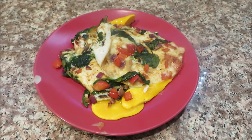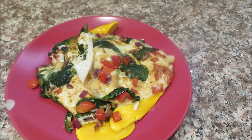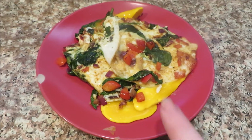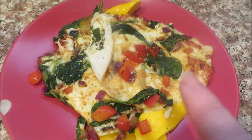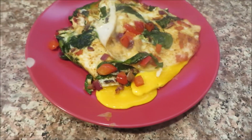I know you're supposed to have veggies on the side. We just were late, so we quick ate it, but I threw in some spinach and the leftover peppers and onions from yesterday, because yesterday this is how they had their omelets, with cut up bacon, red peppers, the bell peppers, and red onion and spinach.